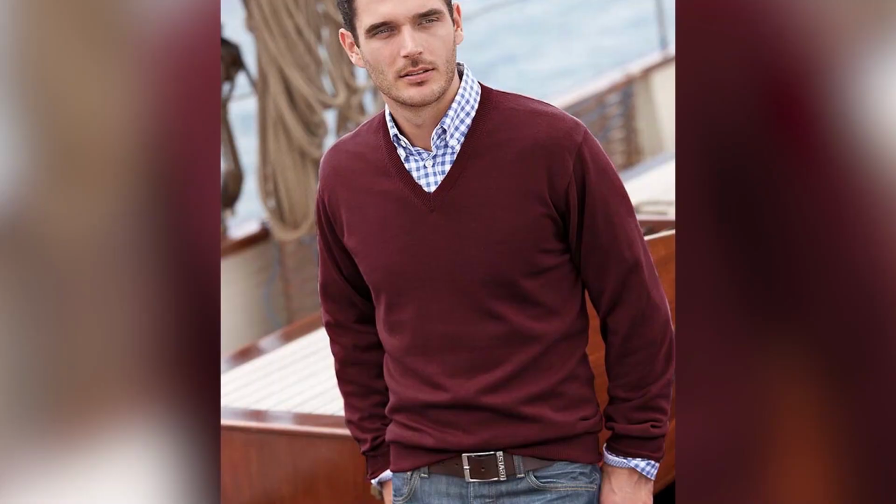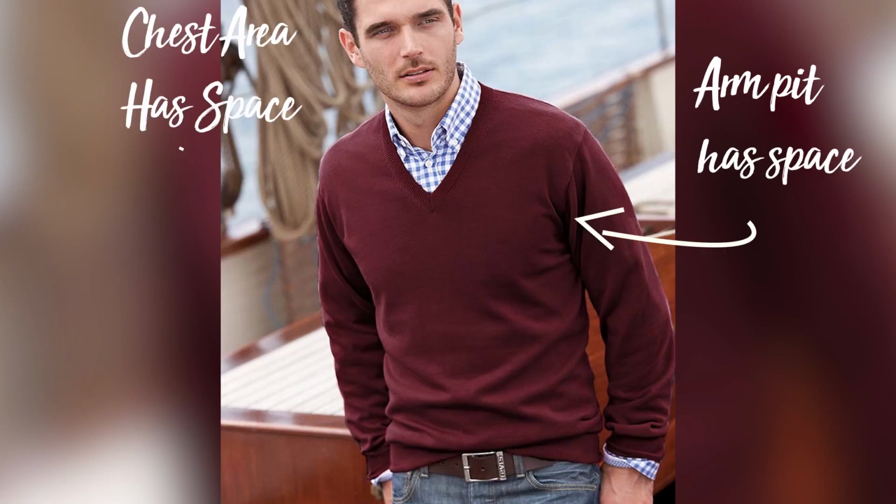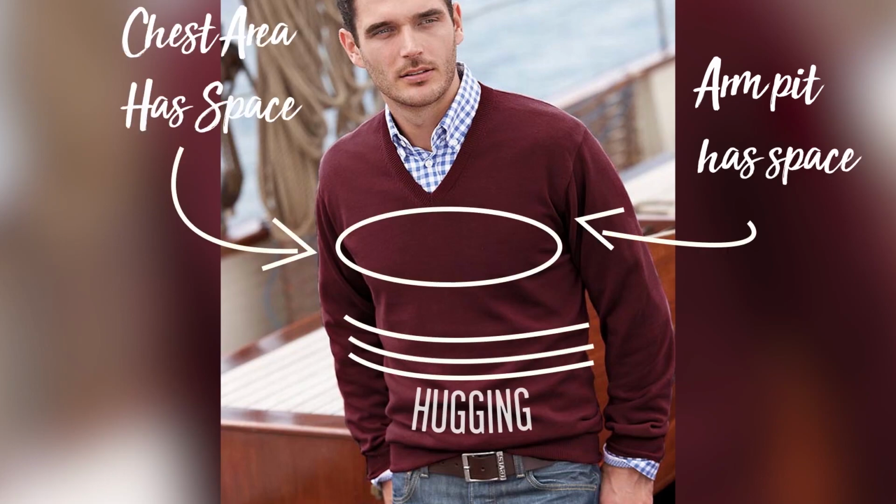Here's a list of things that you can keep in mind when you're trying a sweater so that it fits you properly. And number one, make sure that the shoulder hem is right at the joint of your shoulder and your arm. Number two, make sure that there's enough space in the armpits and the chest area, and that the fabric is essentially hugging your body and it's not super spacious, right? Because if it's super spacious, then it'll look very baggy and that won't look good.